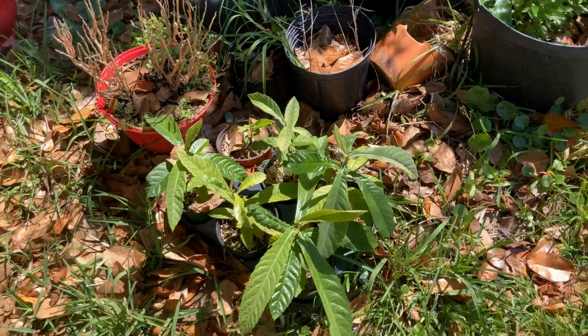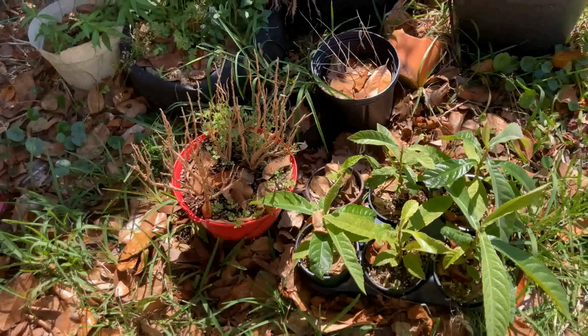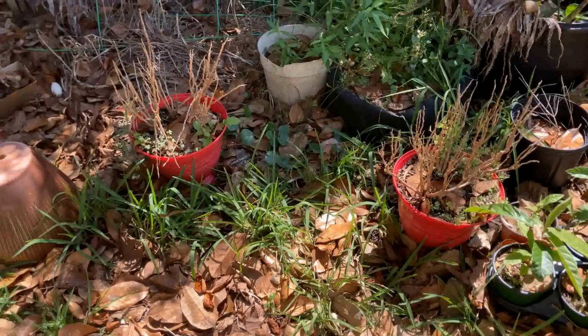And we have the loquat hedge in the form of small plants. And they're actually looking really good. They do need to be potted up, and I've been saying that for weeks. But I need to do it. Need to find time. A lot has been going on.